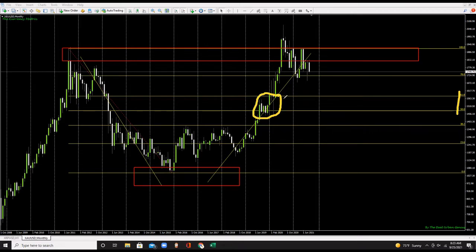Price is always seeking structure. So after a rally, when you see price starting to reverse, just look for previous structure in that particular trend. In this trend, we see it stalled out here at the 100, and now it's slowly but surely coming down. If we wanted to just eyeball where price could possibly fall to?